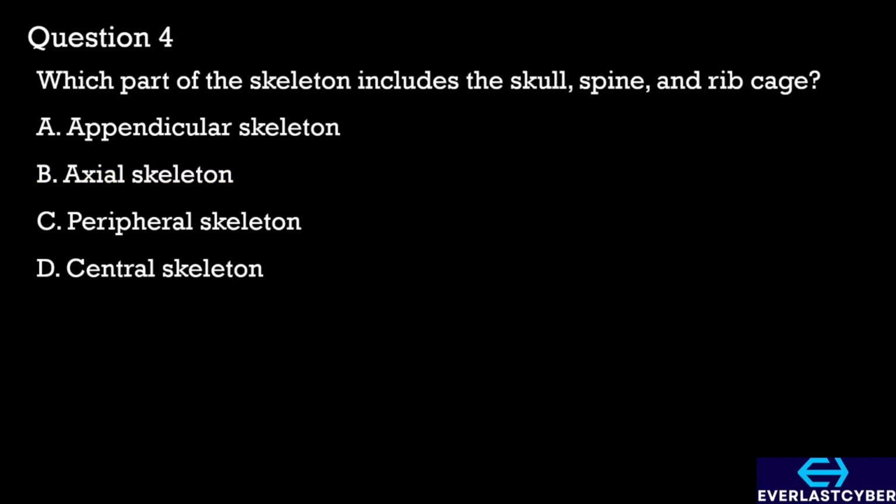Question 4. Which part of the skeleton includes the skull, spine, and rib cage? A. Appendicular skeleton. B. Axial skeleton. C. Peripheral skeleton. D. Central skeleton.